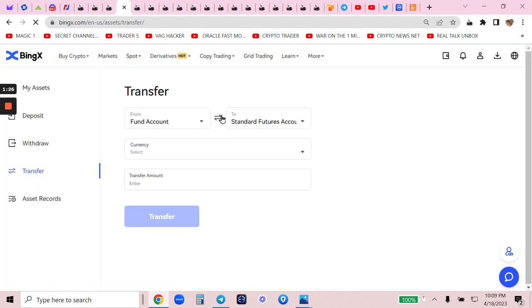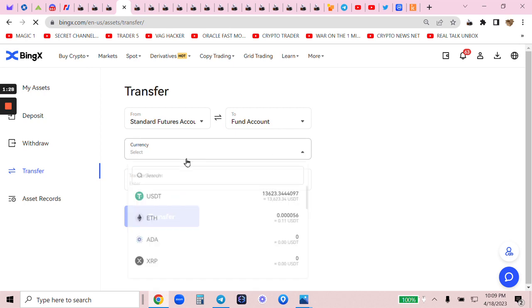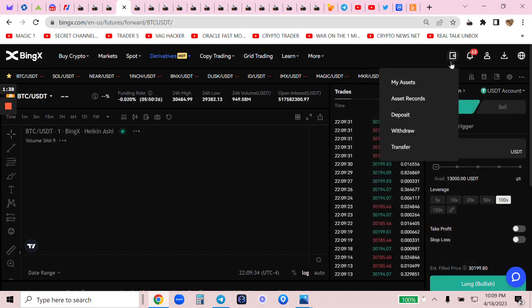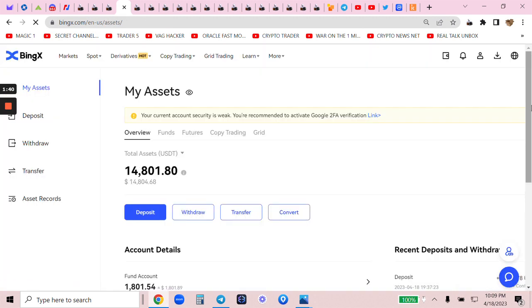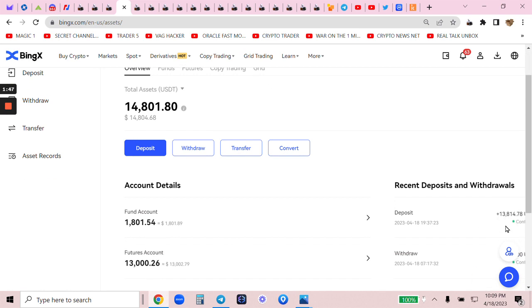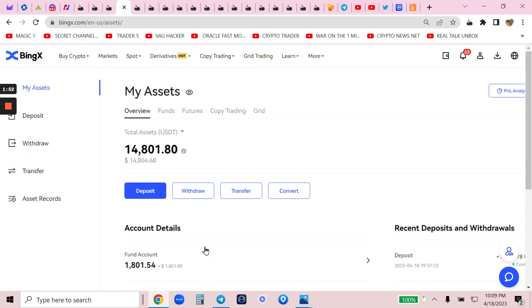This is amazing. I love this exchange. It's open to everyone. It's so simple. So I'm going to transfer this amount to my fund account. Okay, go to trade. And what I'm doing here, this is really very unique, is in my fund account is my winnings so far. You could see I deposited 13.8 whatever. I'm keeping 13,000 in my fund account, and this is my reserve. So as I'm winning, I'm moving it here.